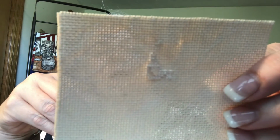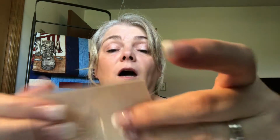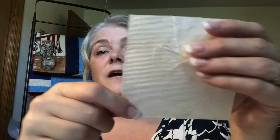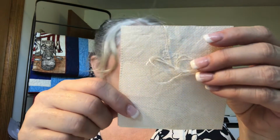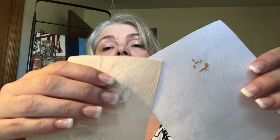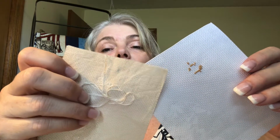So not a lot. I forgot how difficult it is to stitch with white. And this is a tea dye fabric. I tea dyed this. It was white. Let me show you a white so you can see the difference. So I tea dyed it. So that probably made it a little bit easier to work with the white, but holy cow, I forgot how much of a pain it is to work with white. So that was that day.